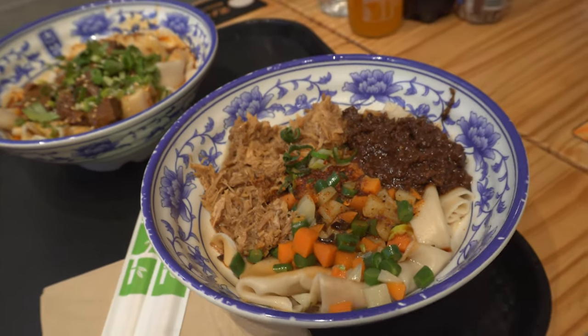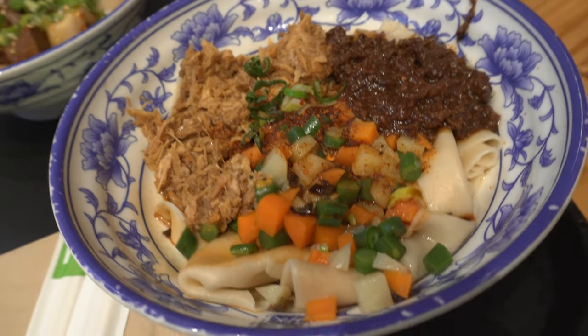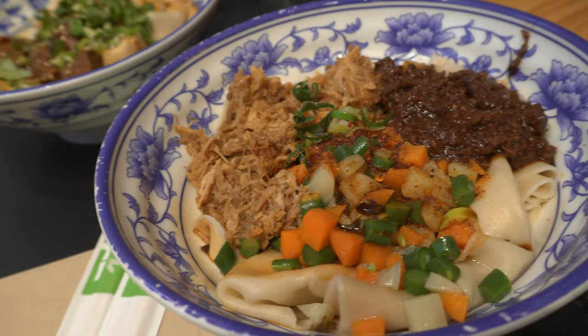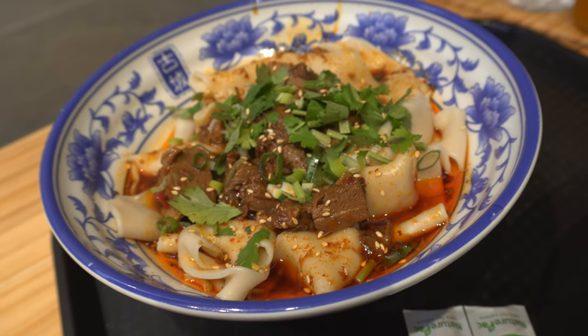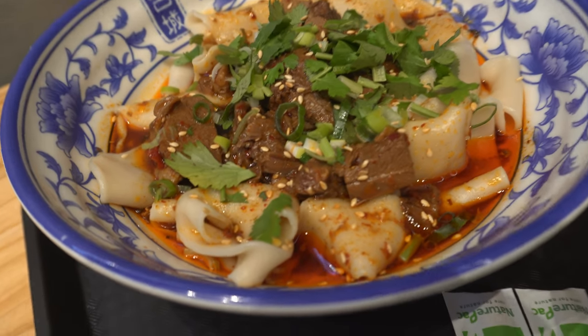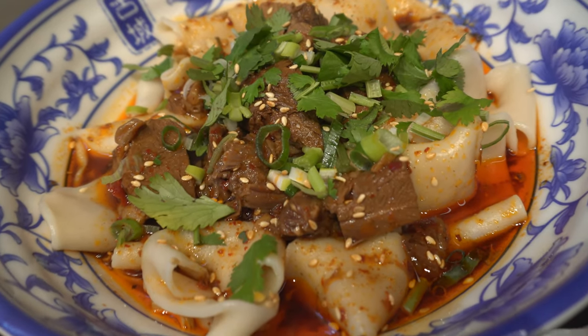But yeah, so we ordered two. One beef noodle and one stewed pork noodle with thick noodle. And now when our food gets here, you'll see what I mean about thick noodle. So this is the stewed pork. That is your spicy beef. That is freaking delicious.